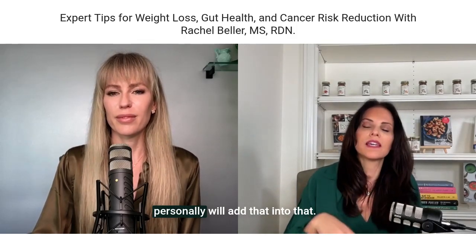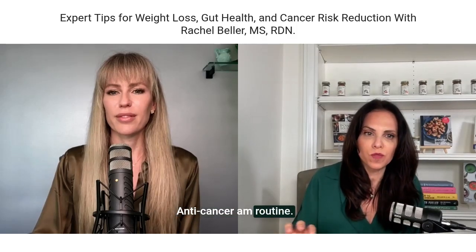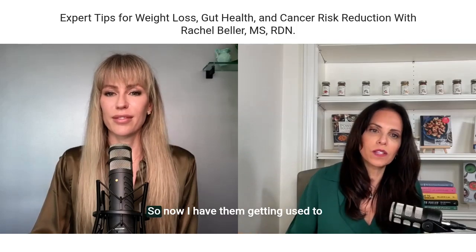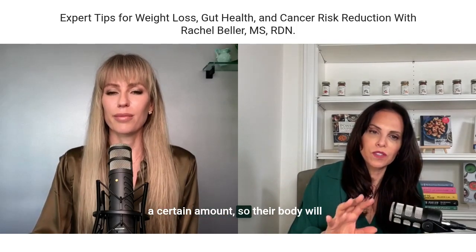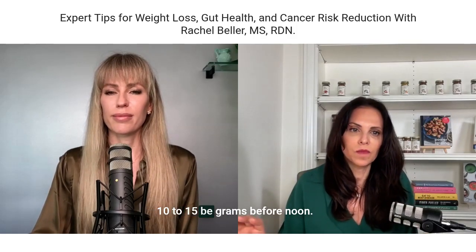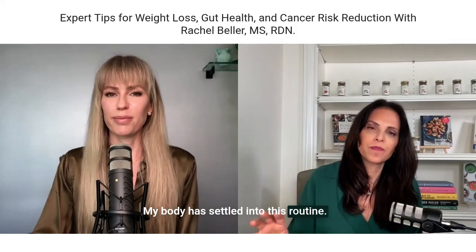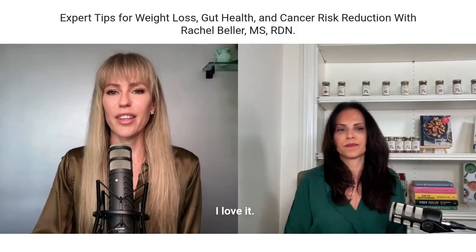I personally will add that into that anti-cancer AM routine, and I only focus on that for a while. So now I have them getting used to a certain amount, so their body will start to say, "Okay, I think I've reached 10 to 15 grams before noon. My body has settled into this routine. I'm ready for the next step." It's important. I love it. Simple foundational steps.